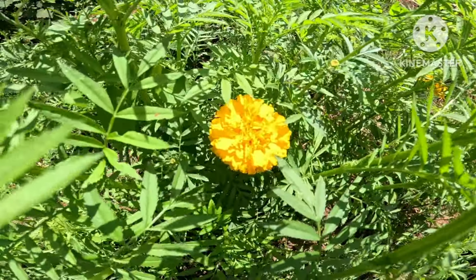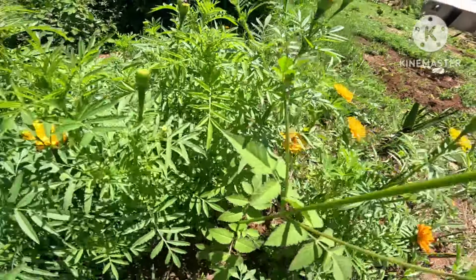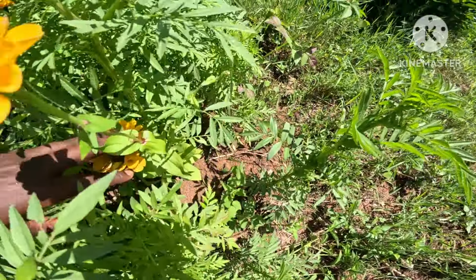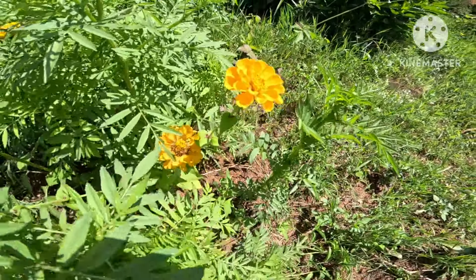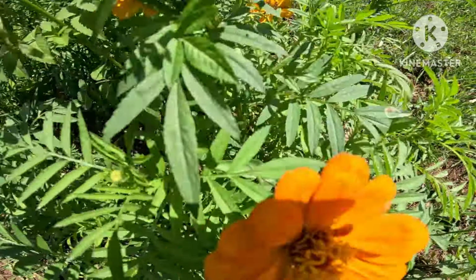They've really grown nicely, and wow, this is so beautiful. There are so many which have flowered. And then there's this one which almost looks like the other one, but this one has the yellow leaves. The other one has a red one, but this one has yellow. Wow, and it looks bright.